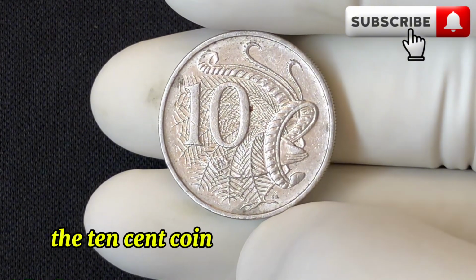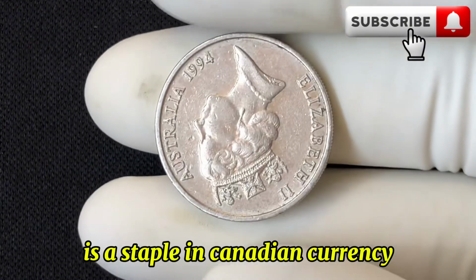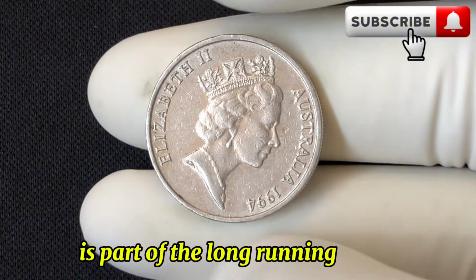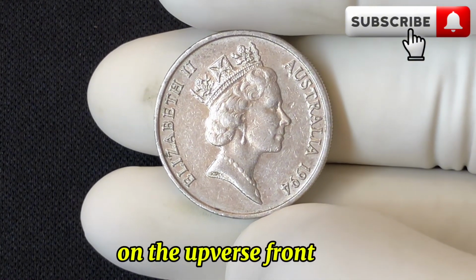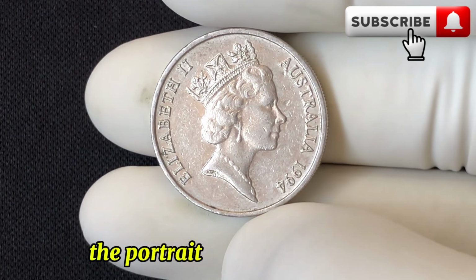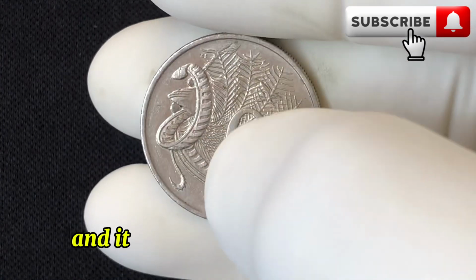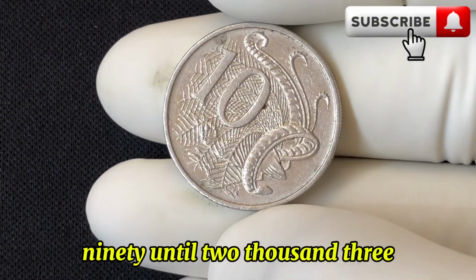The 10-cent coin, often referred to as a dime, is a staple in Canadian currency. The 1994 edition is part of the long-running series featuring Queen Elizabeth II on the obverse, front side. The portrait of Queen Elizabeth II was designed by Dora de Pédery-Hunt, and it has been used on Canadian coins from 1990 until 2003.